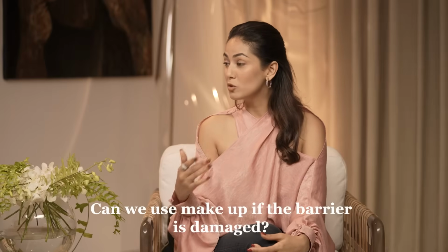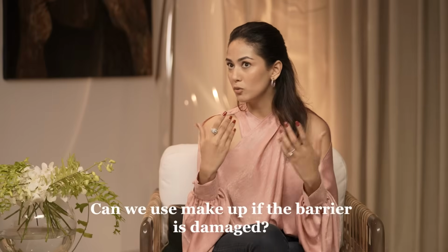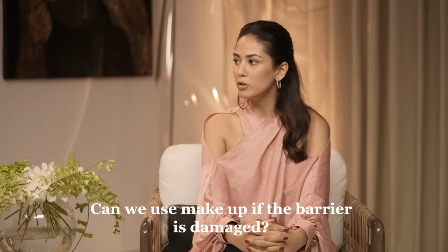You don't have to cleanse unless of course you're using makeup, which I will say avoid if your barrier is broken. I was just going to ask you that, can we use makeup if you have an active condition or damaged barrier?